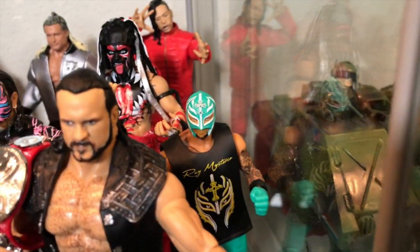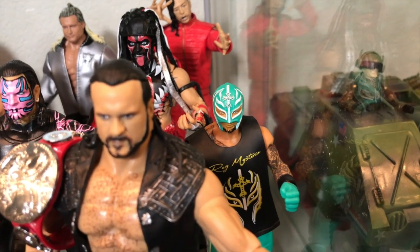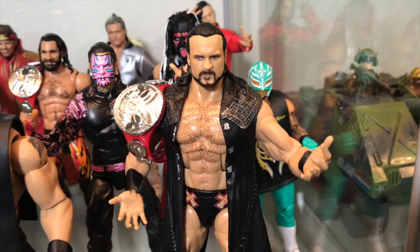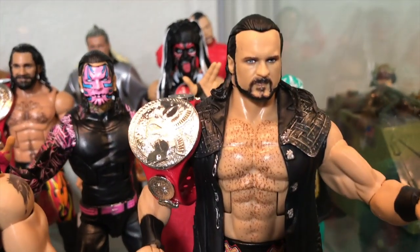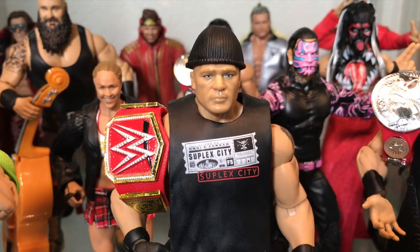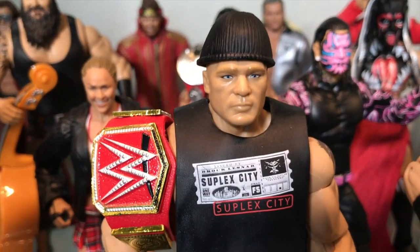We've got Booyaka Booyaka Rey Mysterio, Master of the 619. And then up front, we have Drew McIntyre. Love this figure. Very, very awesome figure. We have the Beast, Brock Lesnar, ready to take it to Suplex City.